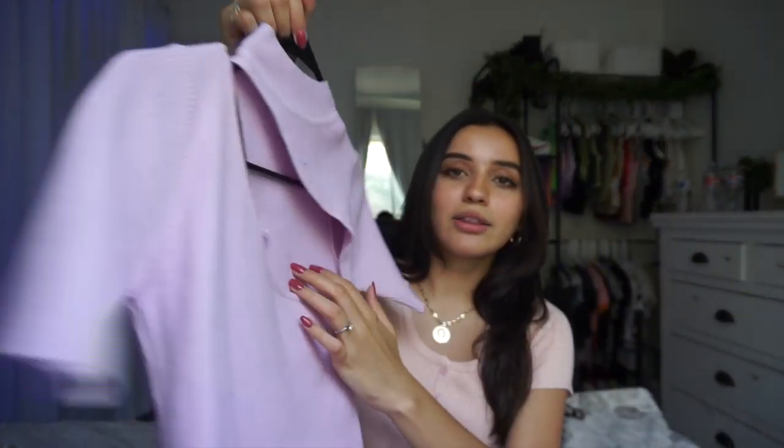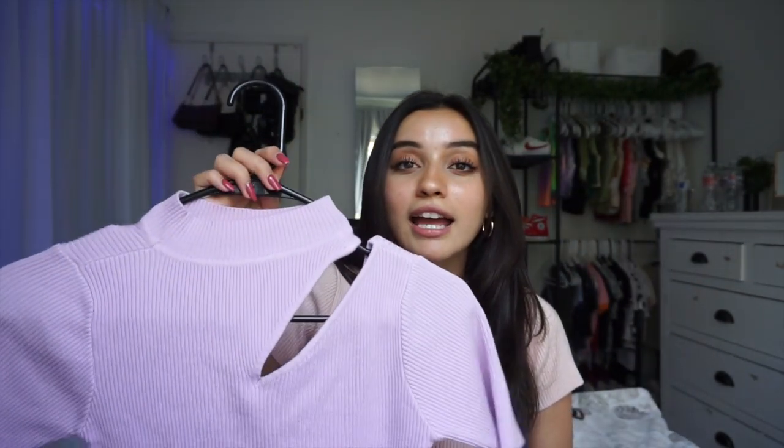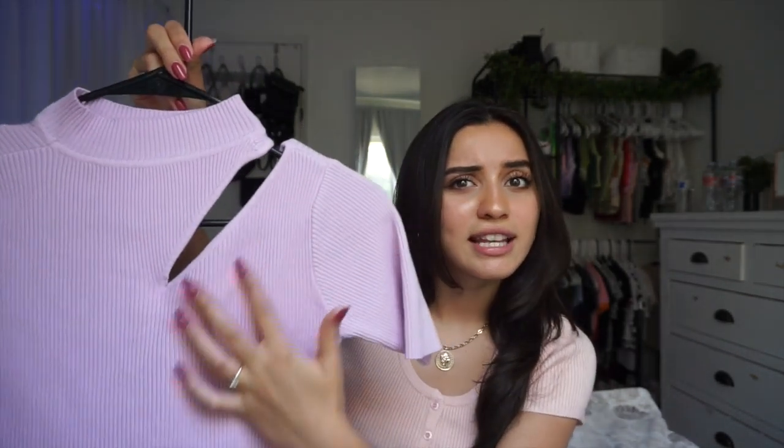It has this cutout going down, and it goes right here. It doesn't show my double D's or anything, but it is so cute. And then on the back, it has another cutout. Guys, this top, if you want to make it look like you tried, it's this. I got this and I was like, how the heck am I gonna wear this? But then I put it on and I was like, oh, it looks scary, but trust me guys, it is so cute. And it just looks like you care and you tried, and it just looks like you're having a moment. I love it so much.